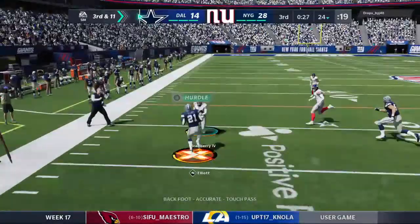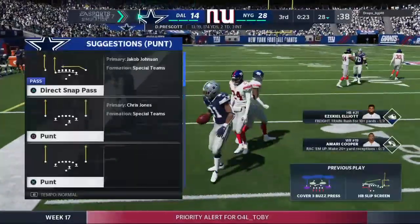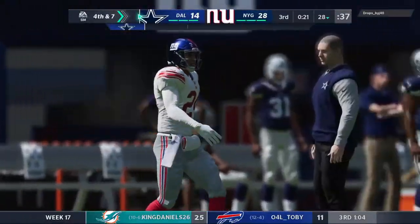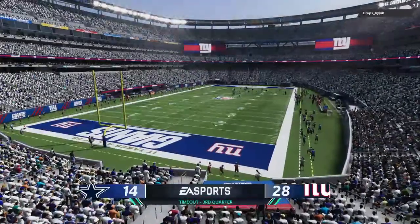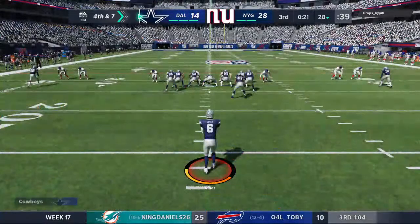Now they set up the screen. That's complete. And he'll be brought down at the 28, and that is well short of the first. He did his best to just get 4 out of that, but not enough. And now 4th down. Now the defense going to use the first of their timeouts. That'll leave them with 2 remaining.